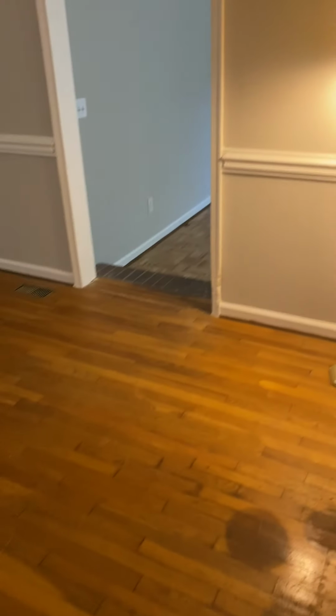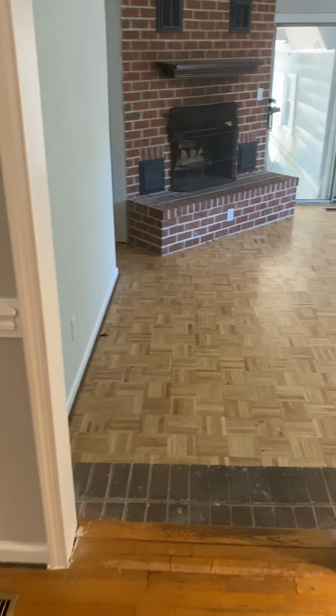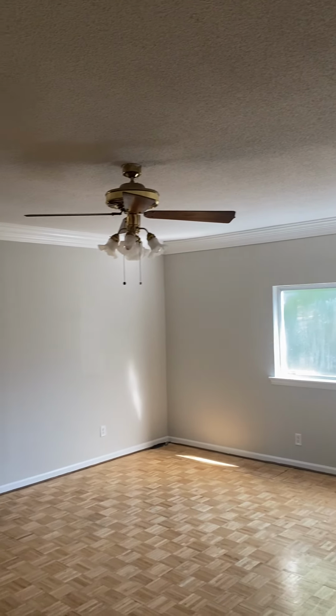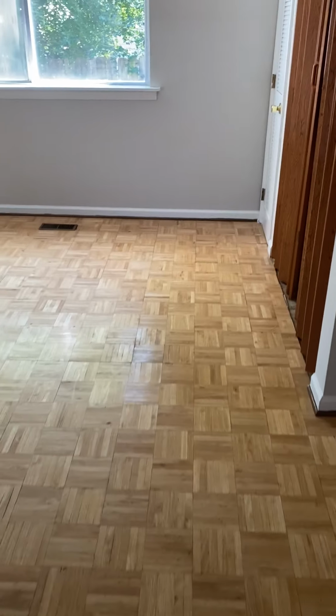You have a dining area. They have an overhead light. They decided to use a lamp, but they have a light. The house expands off the back. So we've got parquet flooring. They built all this on to the back of the house, and the second fireplace. My thought on this is, if you don't like this parquet flooring, you put a rug down.